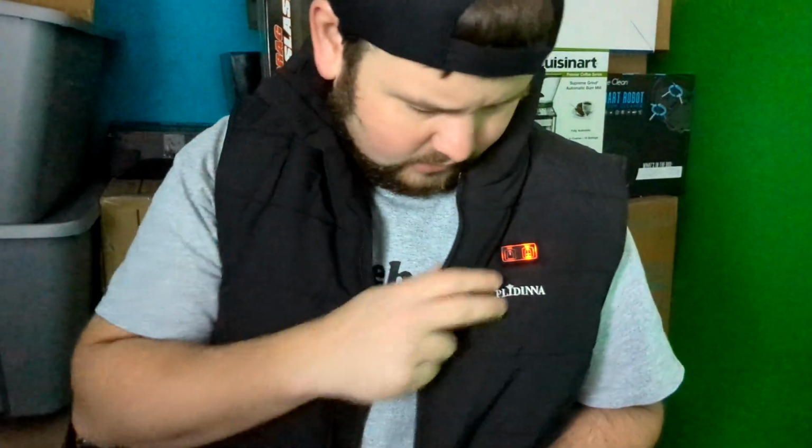Then you press and hold to turn on the back or the front. You guys can see it lighting up. Let's turn off some lights here, this will make it easier to see. I do want to point out, let's turn this off for a second here, because I want to go over something that might be a little confusing for some people.